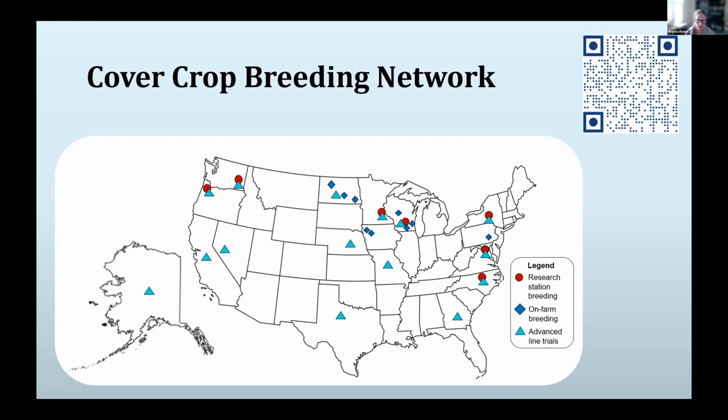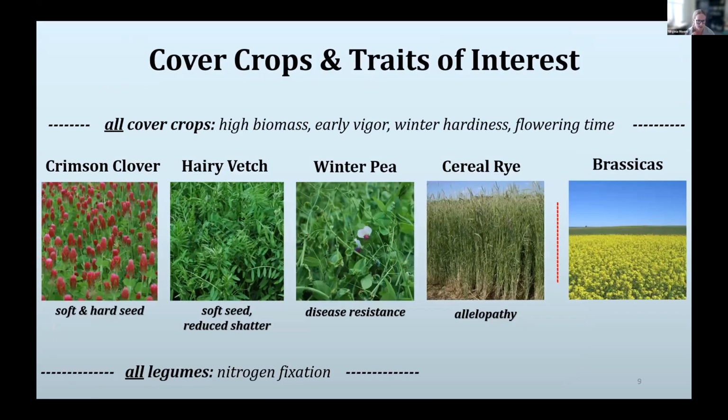We started out mostly focused in the upper Midwest and Northeast, and have expanded really across the country, and our most recent site is in Alaska. That's a new addition this past year. And we're working on a huge number of species, with the main emphasis being on winter annuals. These are species that are planted in the fall and terminated in the spring. So they're filling that niche between crop harvest and a new crop being planted, very often in row crop systems, but many of these species are also used in vegetable systems and with other cropping systems as well.